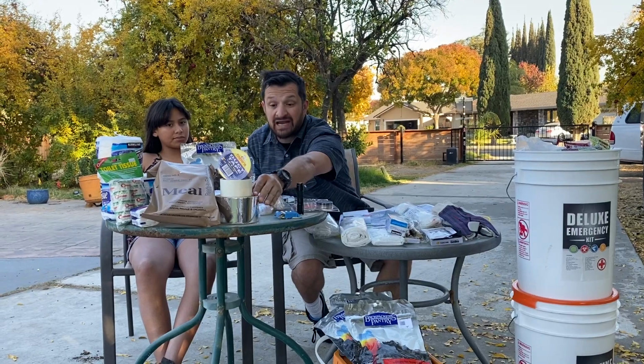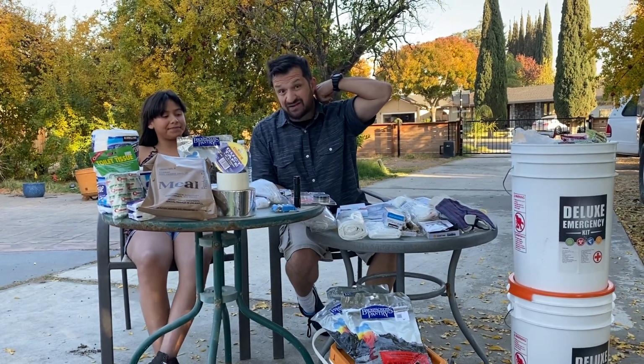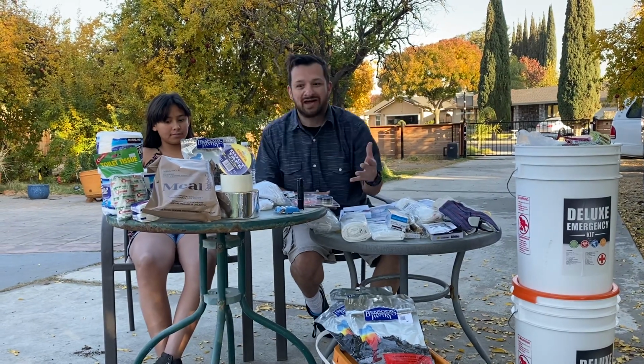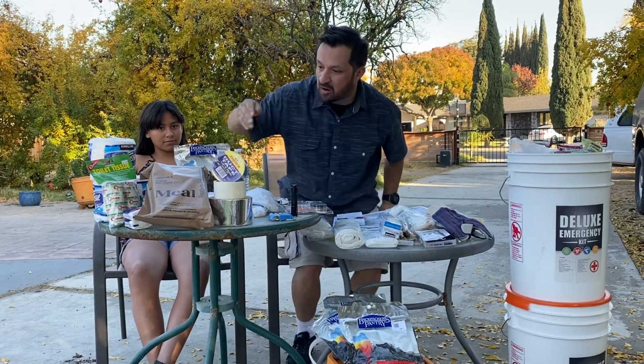Tape, believe it or not, tape is very, very helpful. There's a saying that tape fixes everything. I don't know how true that is, but tape will help you. Let me move on to the MRE.